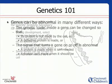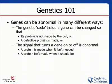So when genes are abnormal, there are a variety of different ways in which they can be abnormal. On the one hand, they may have the wrong code, so that the protein that's produced isn't functional, just doesn't work. Or it may actually not make the protein at all. But it's also true that you may not have the right signal to turn a gene on at the appropriate time when it needs to be turned on, so that a protein isn't made when it's needed by the cell, or it isn't made when it should be.